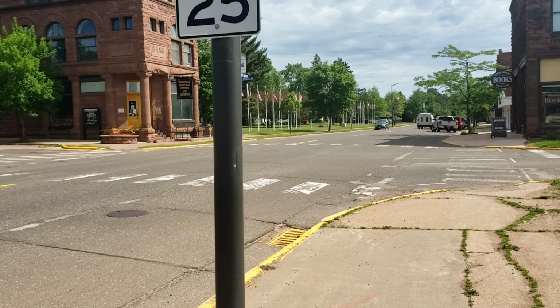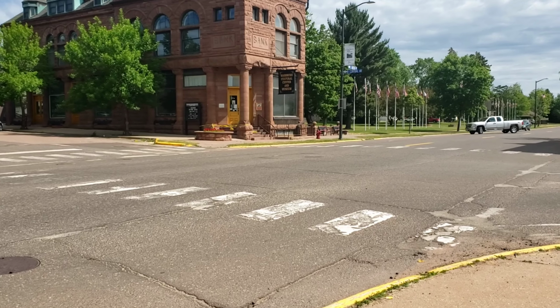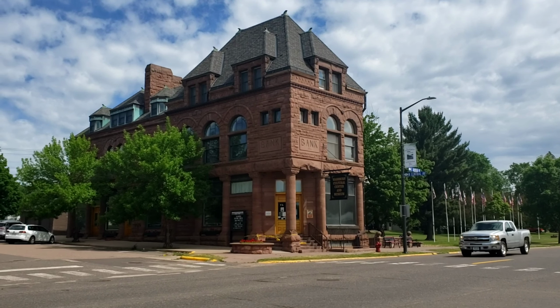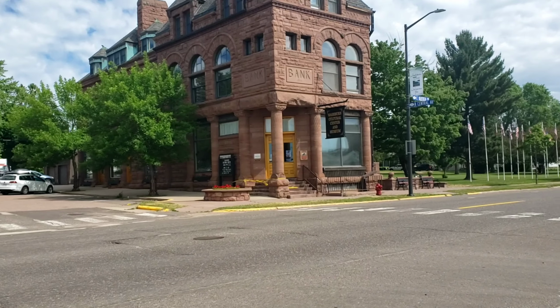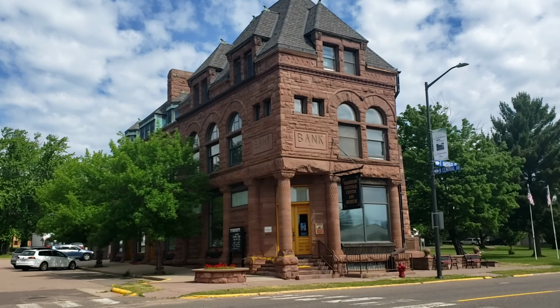I like the bank. Well, used to be a bank back in 1890. That is a cool building. Now houses the Washburn Cultural Center and Museum. That is a really awesome building.